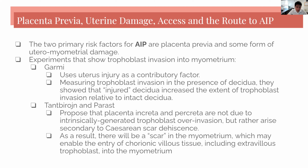The first experiment is conducted by Garmi. In this experiment, uterine damage is used as a causative factor. The scientists measured the trophoblast invasion in the presence of a decidua, the thick layer of modified mucous membrane which lines the uterus during pregnancy and is shed after birth. The second experiment is conducted by Hsian-Rong and Perest. They propose that cesarean scar dehiscence is the primary reason that causes placenta increta and percreta. This dehiscence causes a scar, which results in entry of chorionic villus tissue into the myometrium.